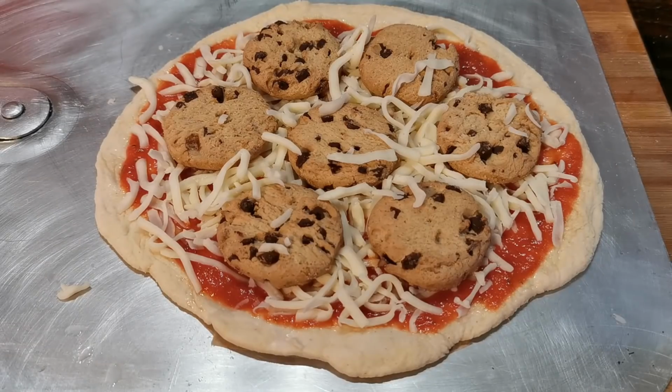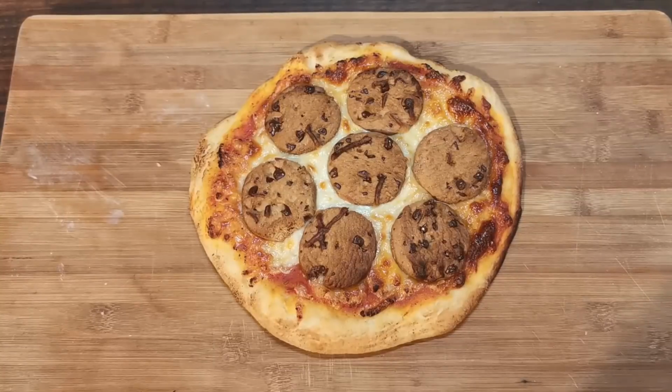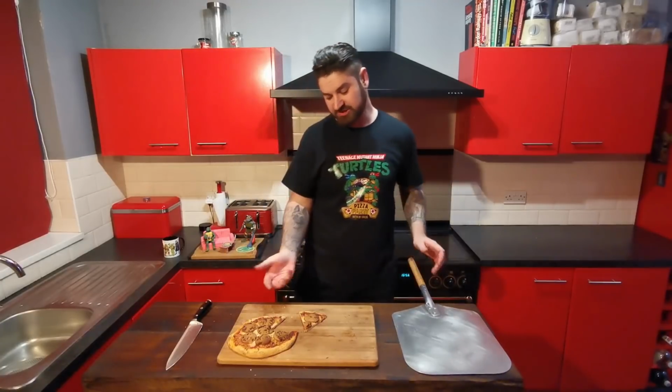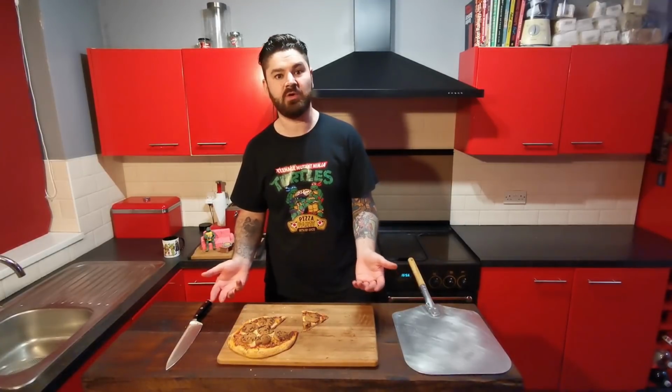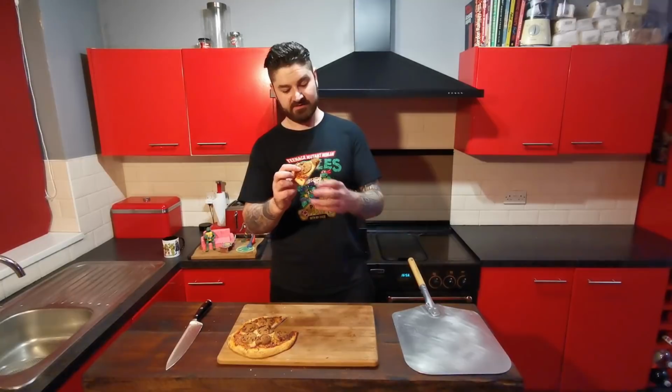And that is our chocolate chip pizza ready to go in. And here we have our finished chocolate chip pizza. This one looks nice. I mean, it looks completely weird, but it looks nice. I guess we've got to see what it tastes like.